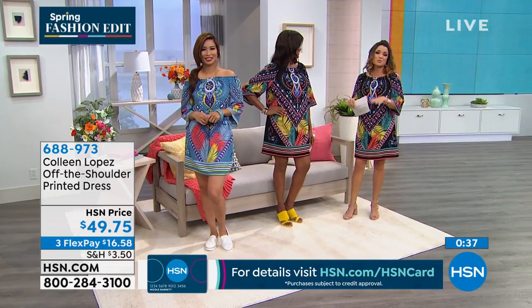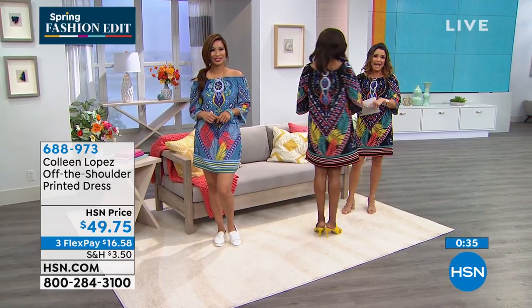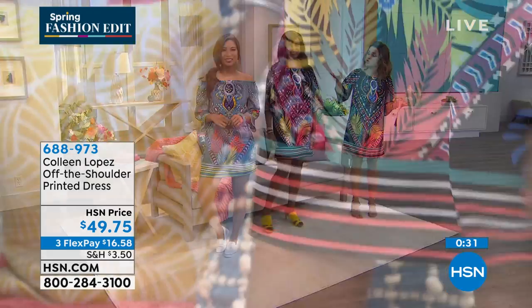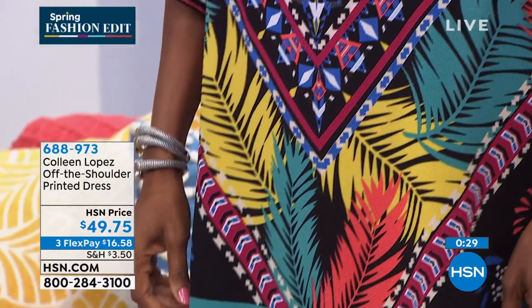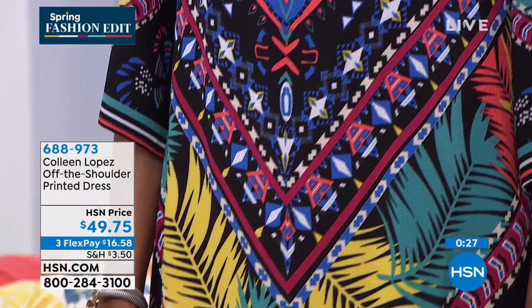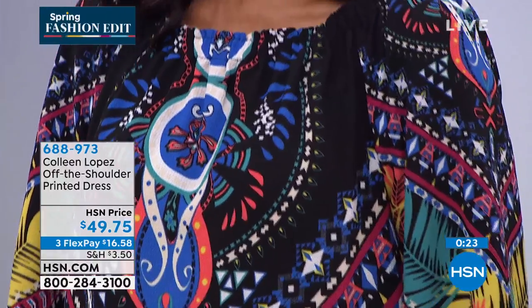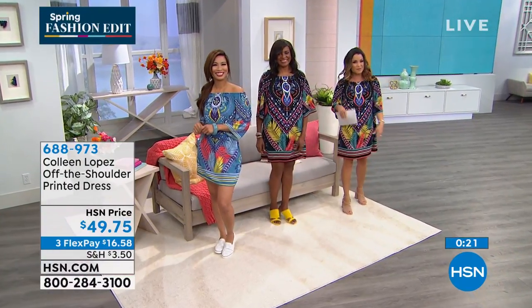So grab this one in either the teal combo or the black combo, machine wash it at home, hang it up to dry. And remember, on the shoulder, off the shoulder, you can even just do one if you want to. You're really going to get a lot of wear out of this one. I love those up close looks. So you can really see the print and the design look on this.